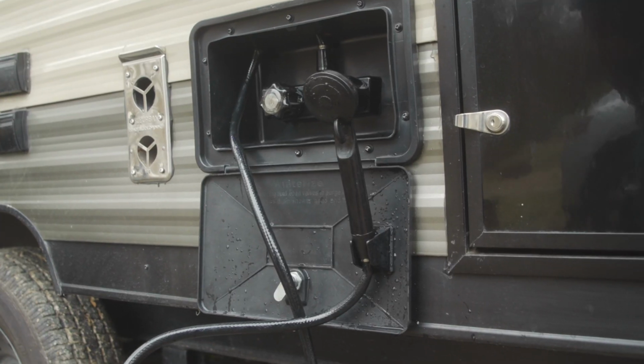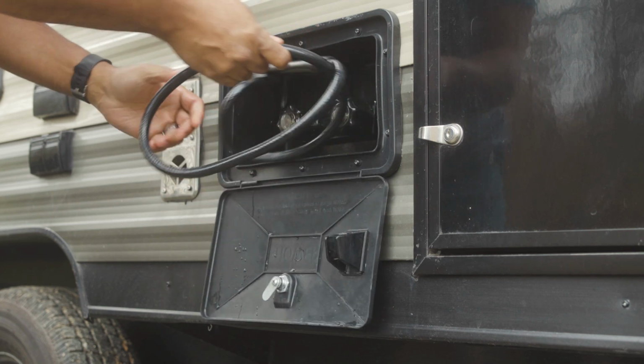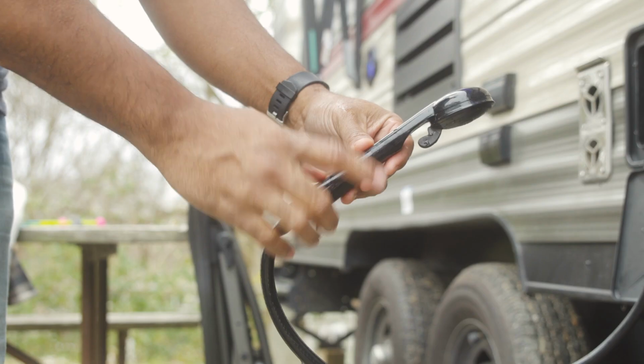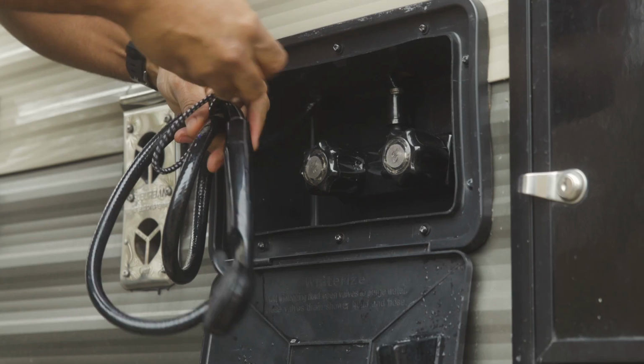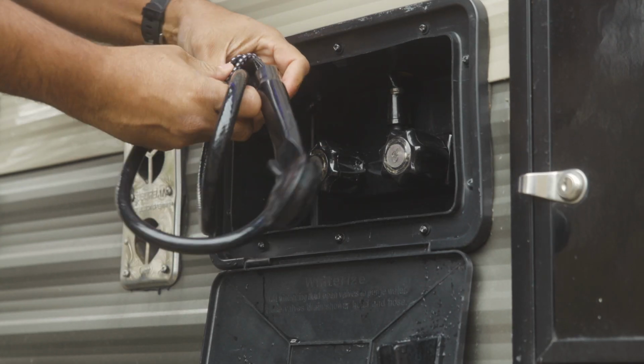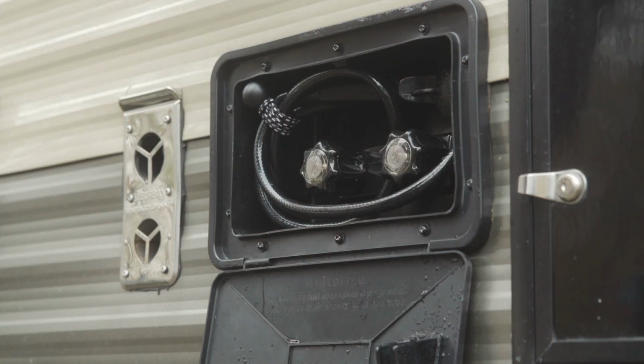So we had a little accident a while ago. Our trailer has two outdoor showers, one on each side. One time one of those doors opened as we were traveling, and the outdoor shower fell to the floor and it broke. So since that happened, before I close the door, I put one of these around the hose of the shower, and it keeps the shower safe when we drive.